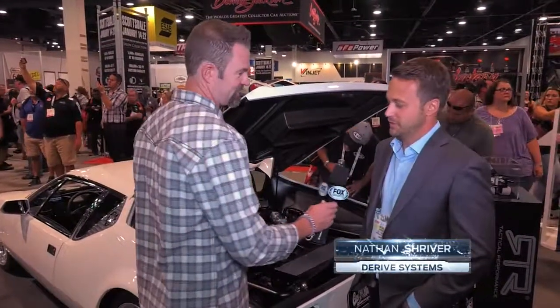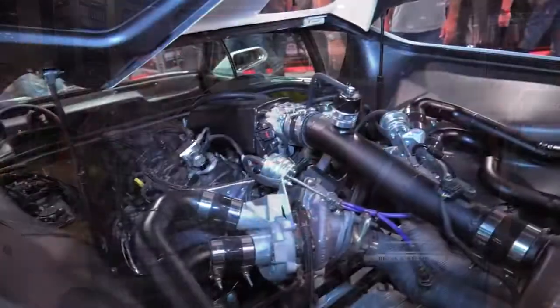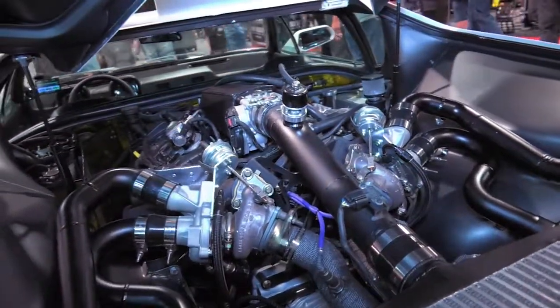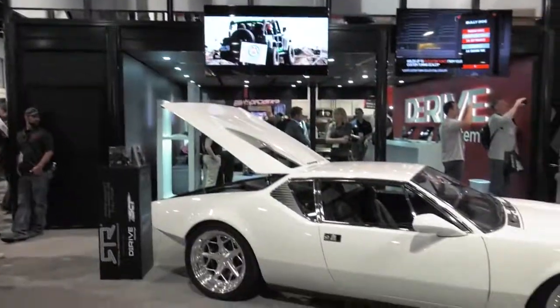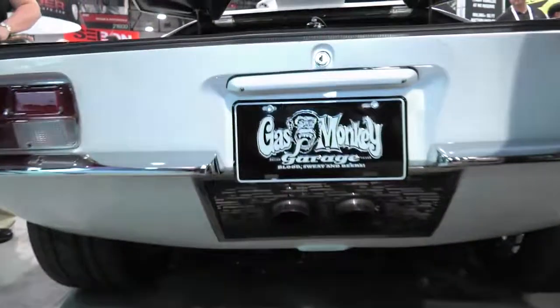Tell me about this beast. Thanks, Mike. So this is a 1972 De Tomaso Pantera with a modern 2013 Ford 3.5 EcoBoost twin-turbo powertrain. It was actually fully built by Aaron Kaufman, master builder and mechanic from Gas Monkey Garage in Dallas, Texas. For certain builds like this, an off-the-shelf or preloaded tune from our SET line of products wouldn't fit the bill.